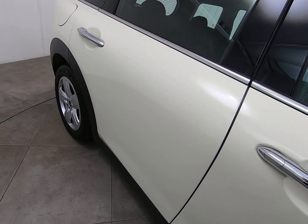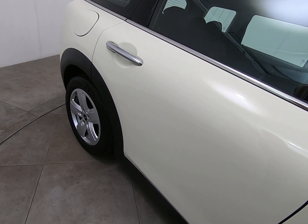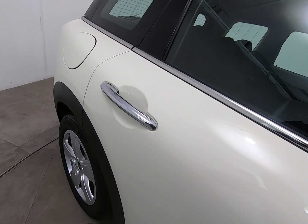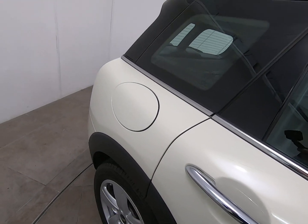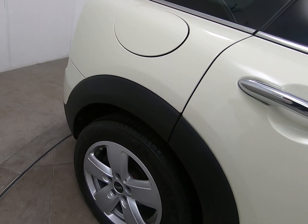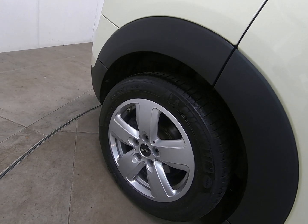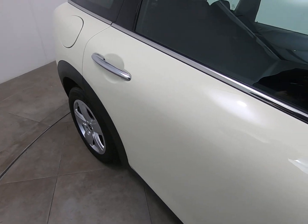Moving on to the rear door, in identical condition. Once again, struggling to see anything detrimental to point out at all. Does again include no marks underneath the handle, no chips to the door edge. Can't see anything to mention on this rear panel either. Plastic arch again, free from any scuffs. That alloy wheel, exactly the same as the driver's front. Really am struggling to see a single mark.